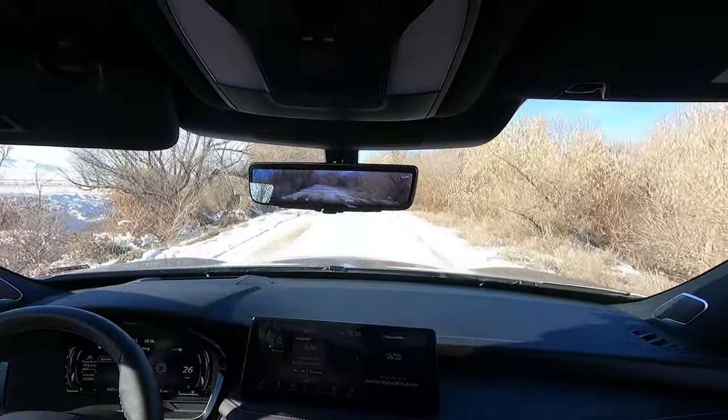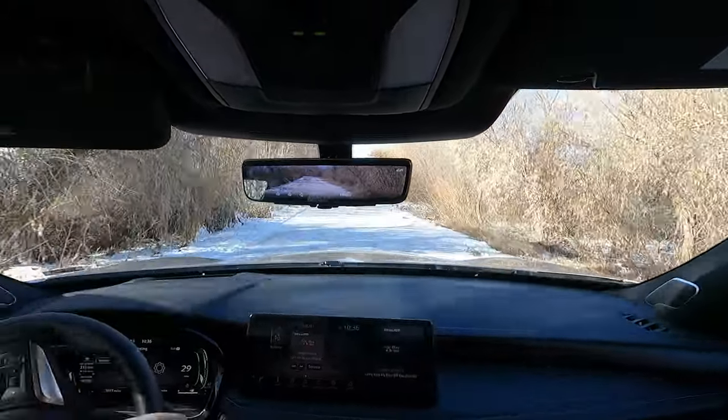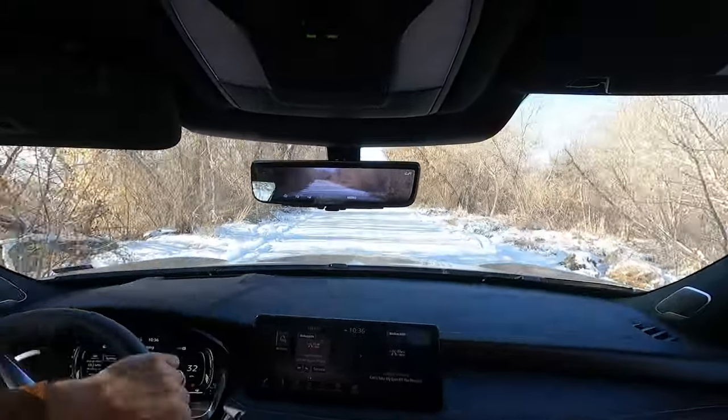Vehicle dynamic stability control off. So now I can play around a little bit. And this road is pretty narrow, so I don't want to get too out of hand.